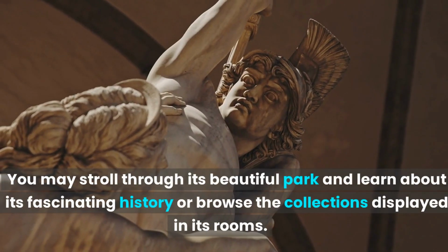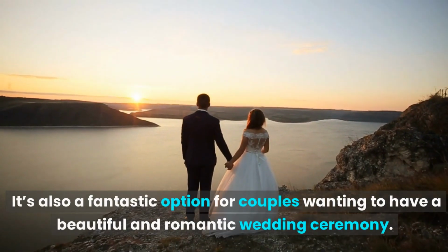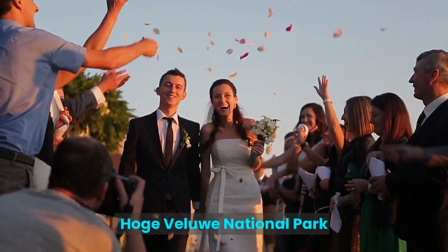You may stroll through its beautiful park and learn about its fascinating history or browse the collections displayed in its rooms. It's also a fantastic option for couples wanting to have a beautiful and romantic wedding ceremony. 4. Hoge Veluwe National Park.